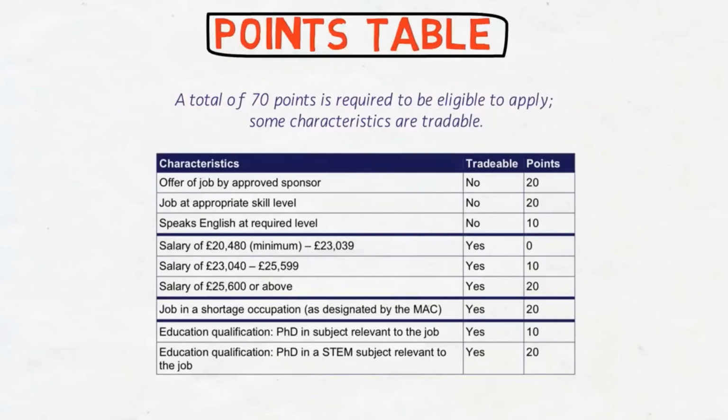Those 20 points you can get from your salary. If your salary is above 25,600 pounds, you'll get 20 points. But if your salary is lower than that, you'll get 10 points. And for a salary range of 20,480 to 23,039, you won't get any points. So basically it comes down to your salary as well. If your salary is good, you will directly be eligible to apply for the visa.